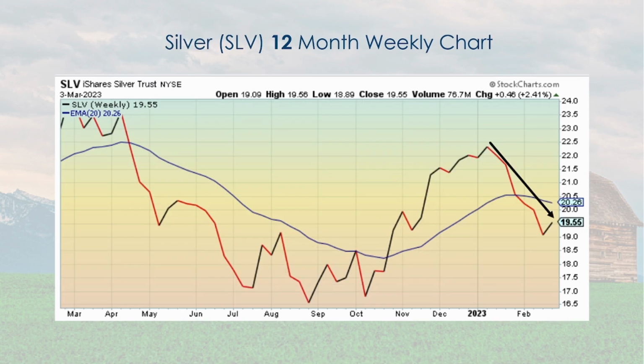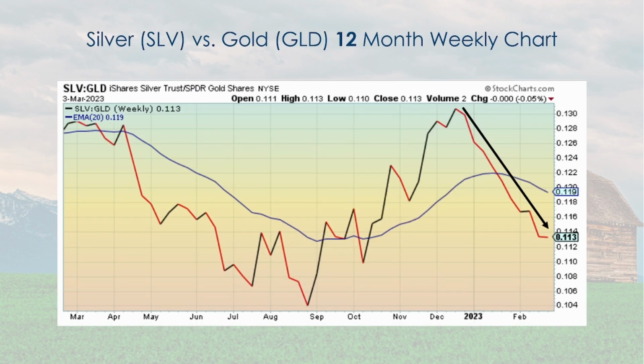This is silver, same thing. It looks a little different, but you can see that it had a correction, but then a move up by that tick at the end. But I would say right now, I put the black arrow on because I still see it as still under pressure and moving somewhat in a downward direction at this point.